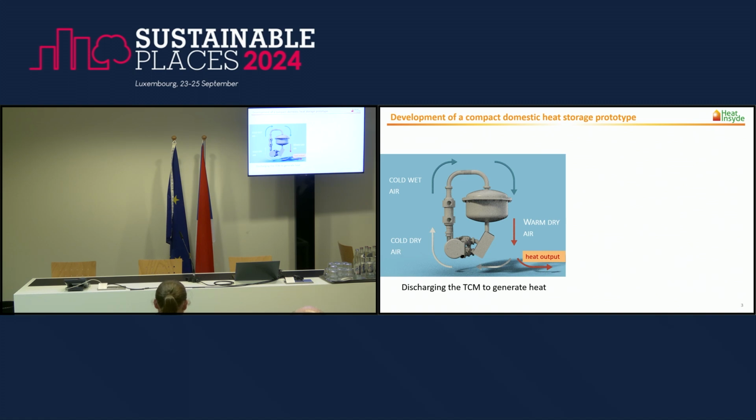So we can use this TCM in two ways. We can discharge to generate heat. So this is the process when we add water. We start with cold, dry air in the fan. We blow it through our evaporator to increase the moisture level, which leads to cold, wet air. This cold, wet air blows through our reactor. And there, like Henk explained, we basically exchange the water for heat. So we end up with warm, dry air, which we can then remove using our heat exchanger.